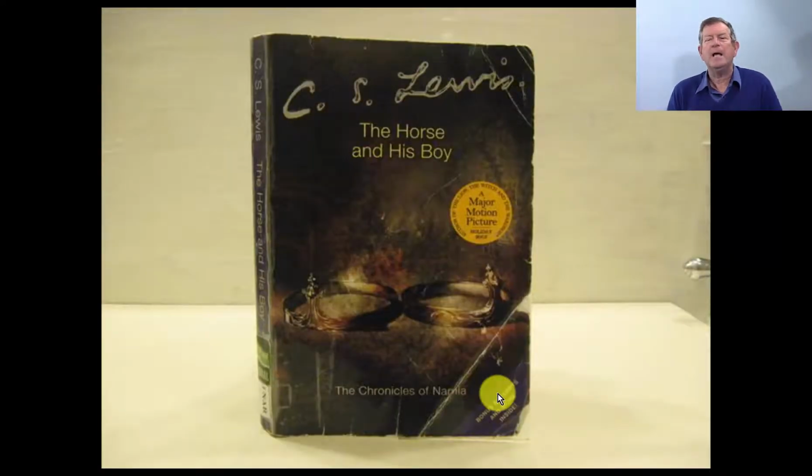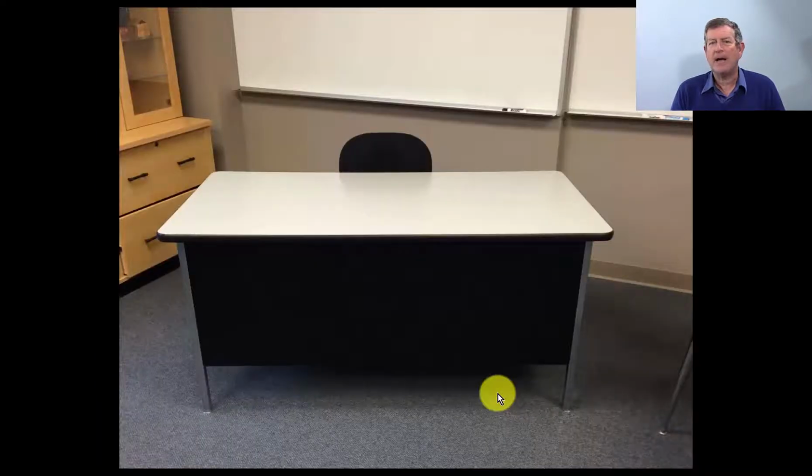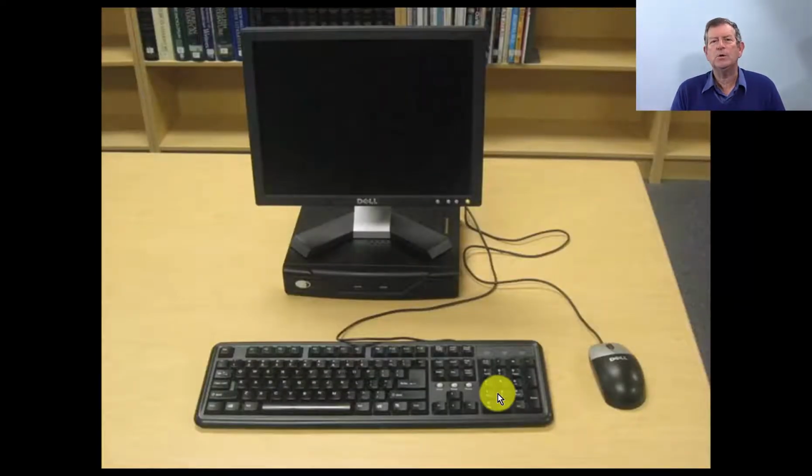Books. I don't have any books in my office. I don't need books. All my work is on the computer except for what's in the notebooks. Okay, so I don't have books. That's a book. Okay, and here we have a student's desk. So we'll just say a desk. Here's another kind of desk, a desk for a teacher. Here's a computer. Okay, I have 2 computers in my office.